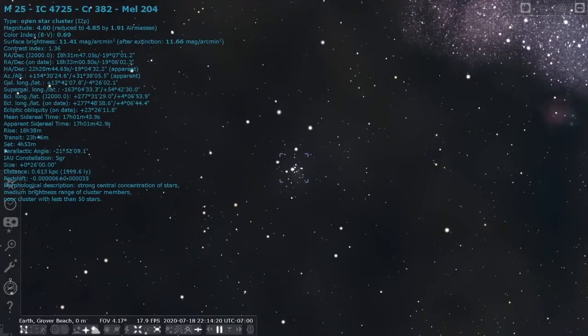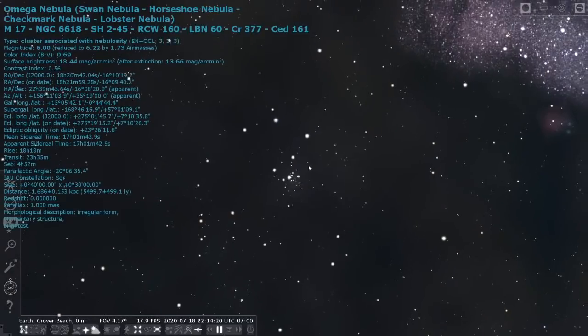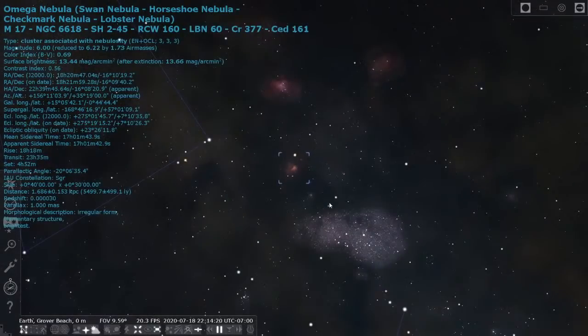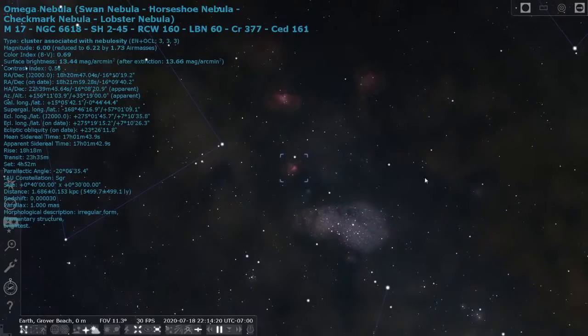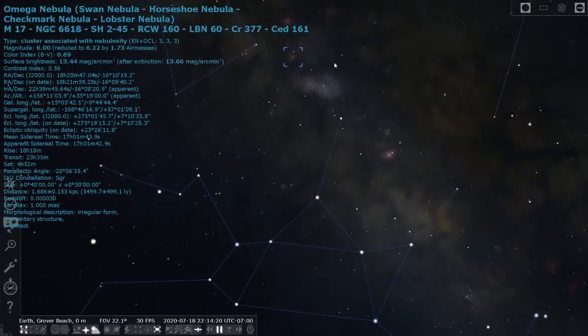Nice. Okay, great. And did we talk about M17? We haven't talked about the Swan Nebula yet. Okay. That's the last one on our list, I think. I think you hit all of them already. There's so many things. The Swan is one of the brightest Messier objects for an H2 region. It's really where stars are being born.